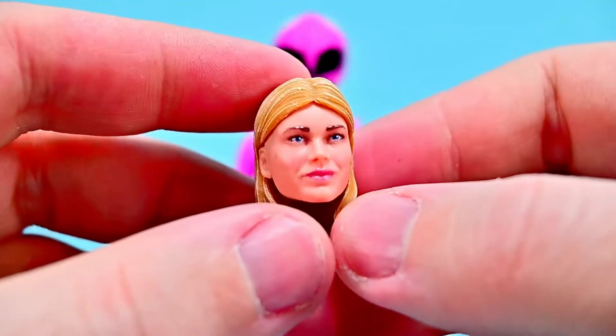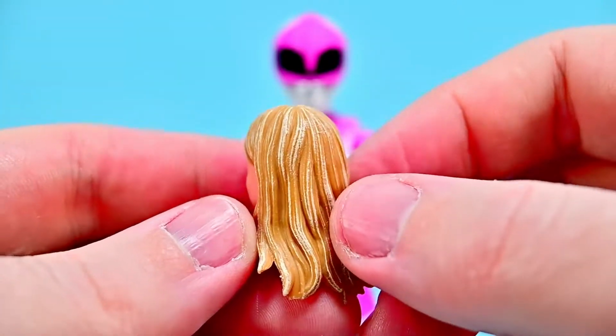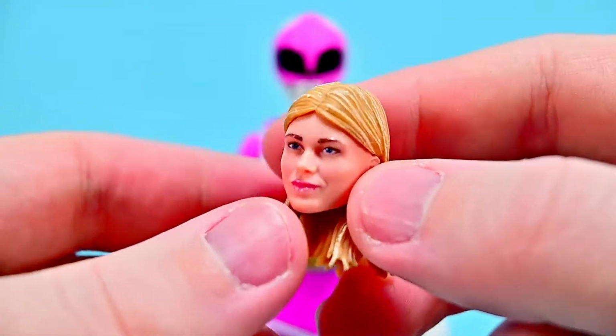You know, I never think they look like him, but it's not bad. I like the blonde hair, but I like how they have the highlight sort of design onto it with the lighter, almost white on top of it. But overall, it's not too bad.